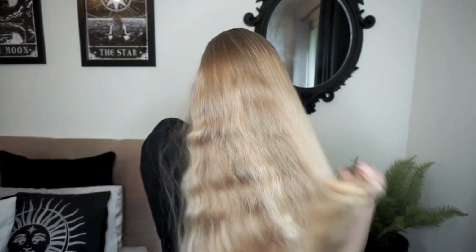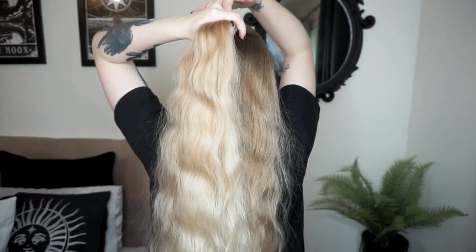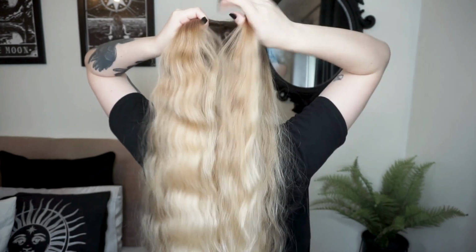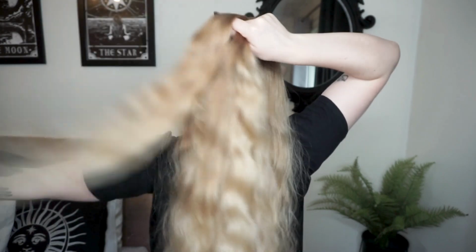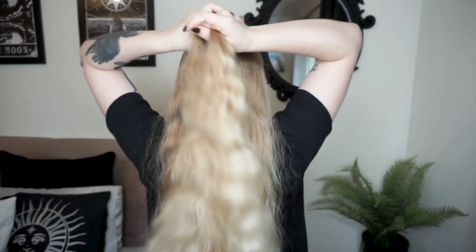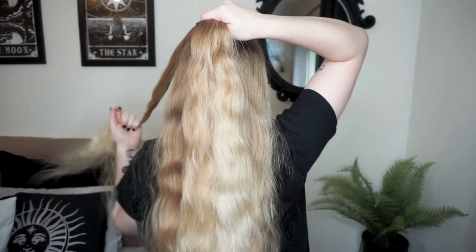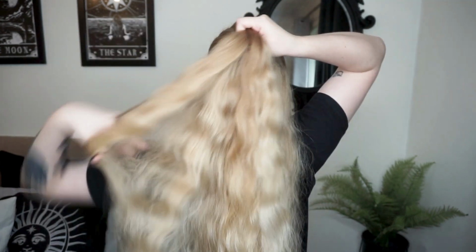Then what I'm going to do is brush all my hair back and create a section at the top of my head. I will then split that into 3 equal pieces and start braiding. For a Dutch braid, you want each piece to cross under the middle. And then once you have one full braid, you want to start picking up pieces from the side and adding them to each strand before you cross it under the middle.